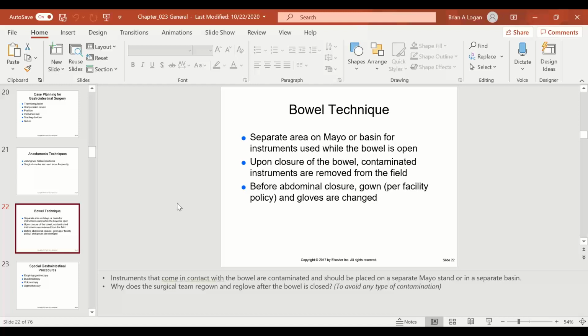And then when it's time to get rid of the dirty stuff, you just wheel that whole Mayo stand over, change your gloves, grab the clean Mayo stand, and now bring that into place. And then give everybody their new gloves or whatever, and then proceed from there. And now that dirty one's sitting over there for the nurse to take care of and go through for counted stuff. And then you've got your clean one already ready.